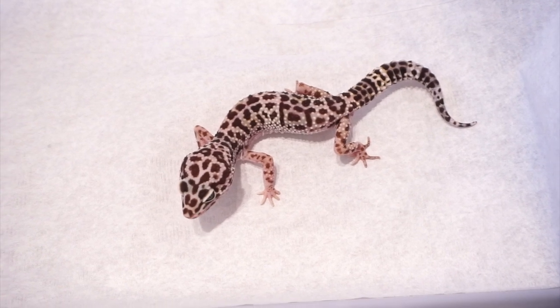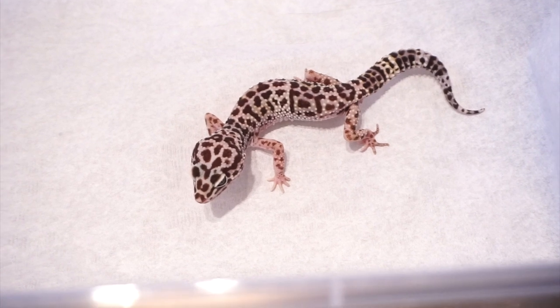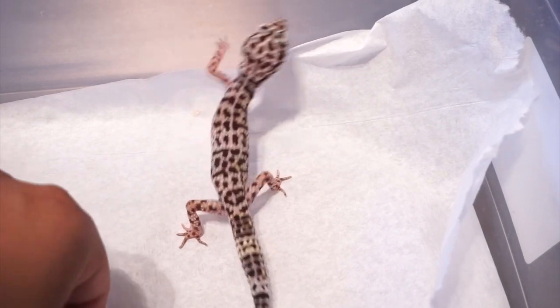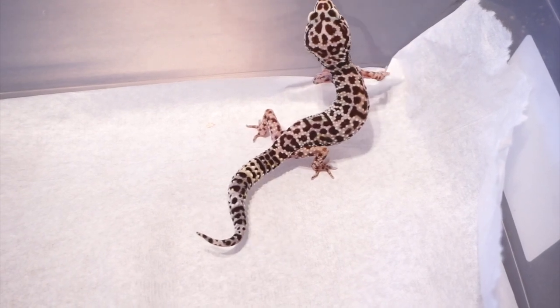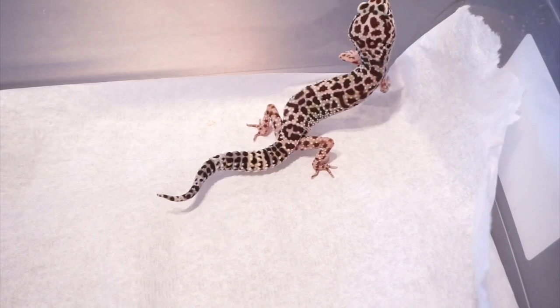So it was one of those things where I came across it and I was like, yeah, I think I need to step in and get it. So I just checked and it is a girl. And even though it's super thin, it could be a lot worse, believe it or not. So I do believe this leopard gecko is going to bounce back.